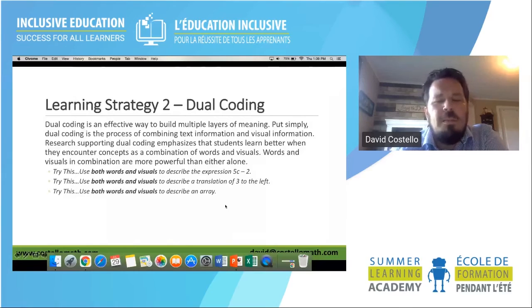So an example for intermediate, junior high, might be use both words and visuals to describe the expression 5c subtract 2. For elementary, 4 to 6, it might be use both words and visuals to describe a translation of 3 to the left. And for K to 3, well, grade 3 really, use both words and visuals to describe an array. So it's a quick little thing, and these can be used as a math warm-up at the beginning of a lesson, or as an exit slip at the end of a lesson. It's just ways to constantly keep going back.